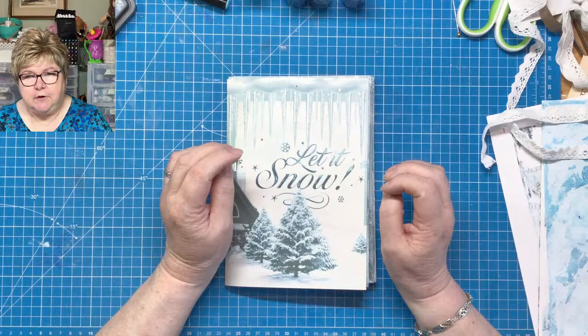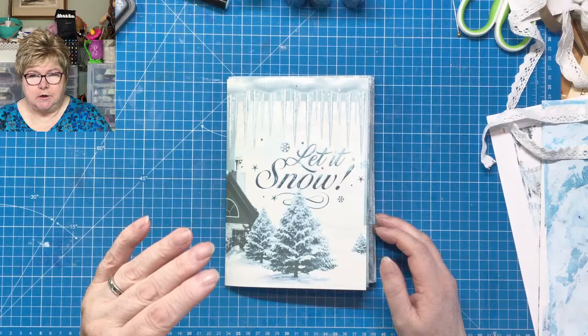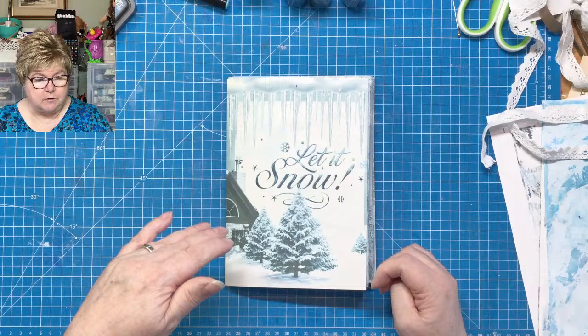But we do have a lot of new starters who join the group. When people ask to join the group, they have to be approved, and there's three questions. Do you sell your junk journals? How long have you been making junk journals? And do you agree to abide by the rules?